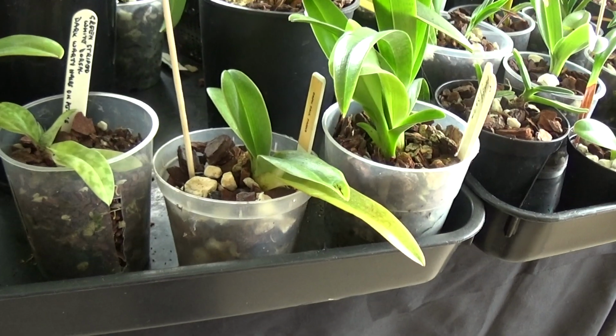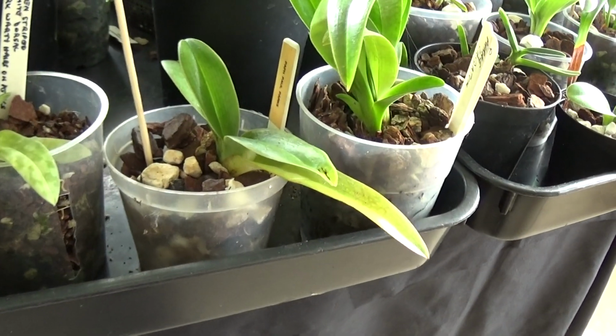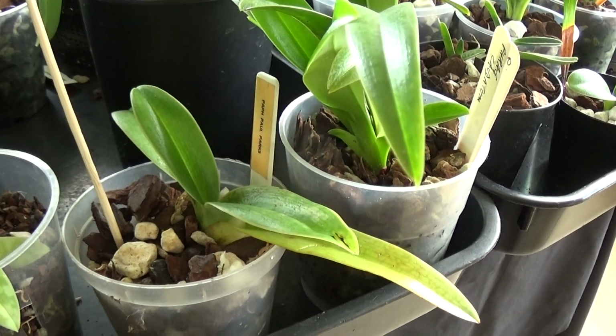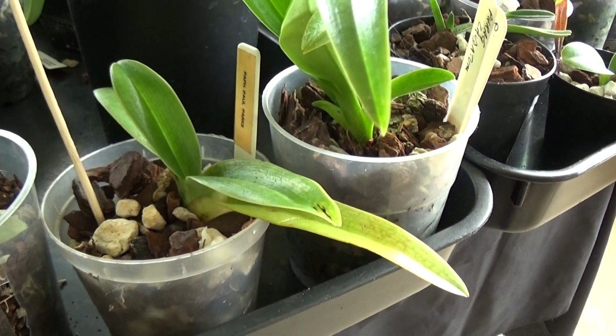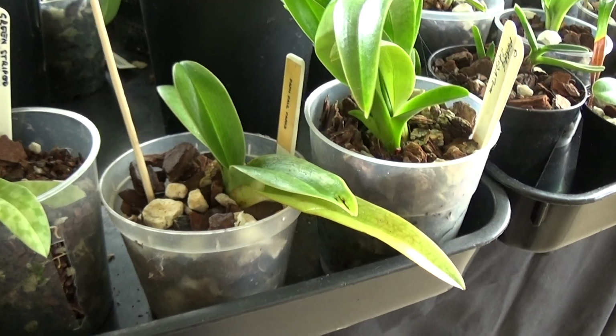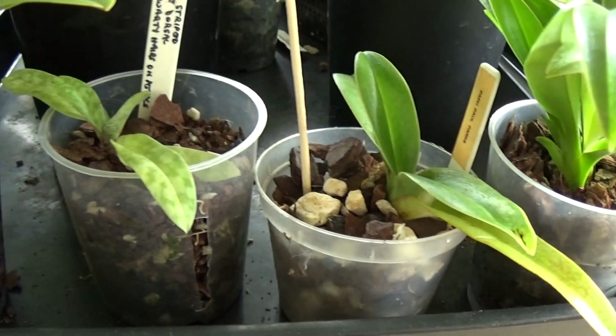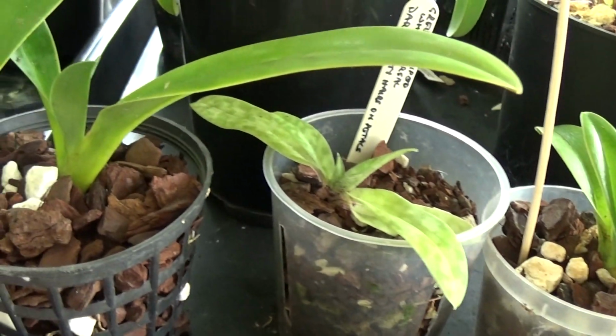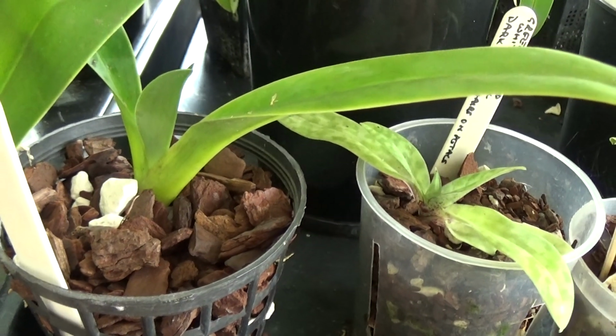Then I've got some more little ones I'm growing up here. This is the Paph Paul Parks, which is a very beautiful plant when it grows up. This one is a Paph wardii, and this is another of my Parisiis.